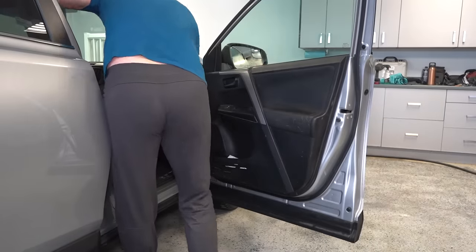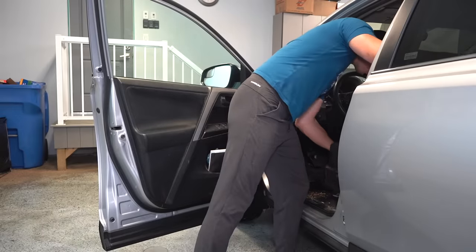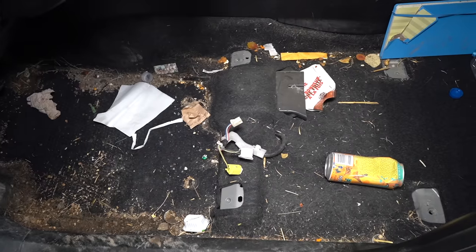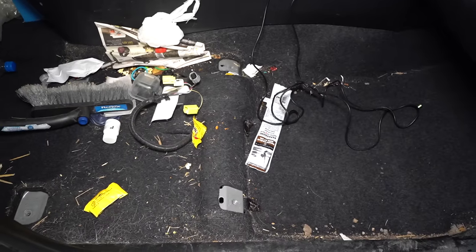Alright, well, it's time to get to work on the huge job that this interior is going to be, and before I can do anything, I need to get the front seats removed, and when I do, you can see there was quite a bit more garbage and dog hair hiding underneath. Then I'll quickly get all the garbage and personal items removed.